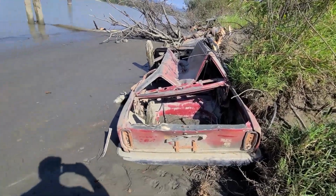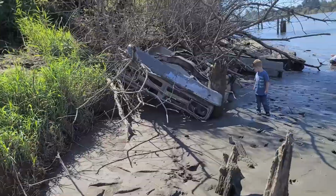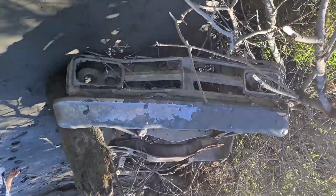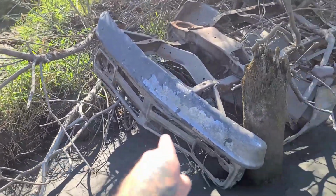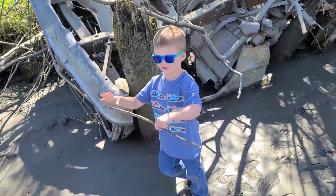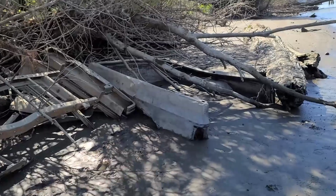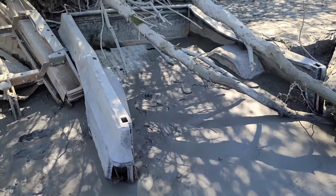Definitely seen better days. Look at this, old C10. What do you think of this pickup truck, Chevy? Is that cool? Yeah. Shame the grill's so beat up. Might be worth something. It's off the tree. You broke it off the tree? Sweet. Another pickup. Looks like you got a square body Chevy sticking out of the dirt. Just a box.